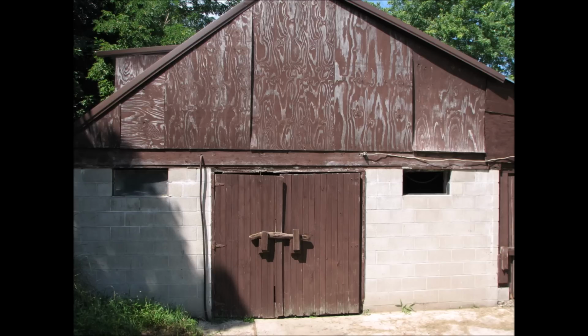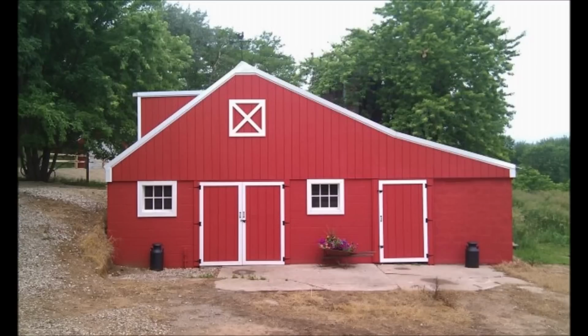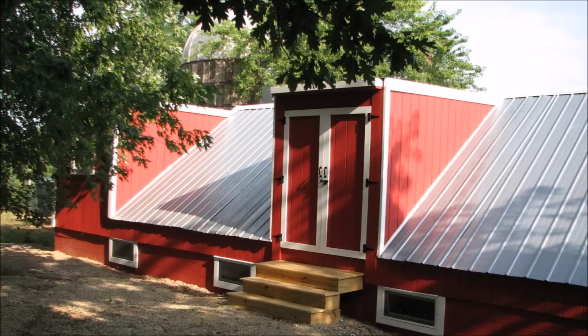This barn was literally in tear down condition, but after we assessed it and had a builder come in and look at it, we figured it was worth the salvage. So I had a builder come in and basically boost up the structure underneath, which you'll see in a minute, put T1-11 siding on the whole thing, strengthen it, and then Mrs. Kapper painted the whole thing. And just look at the before and after.